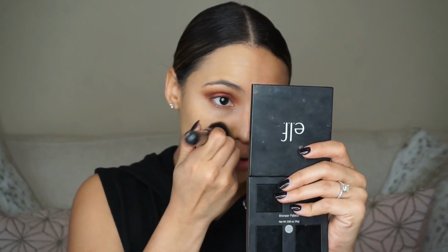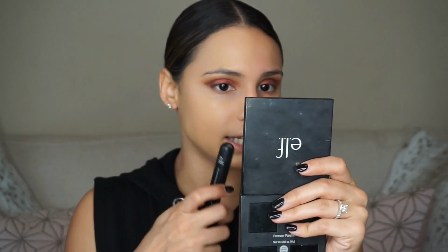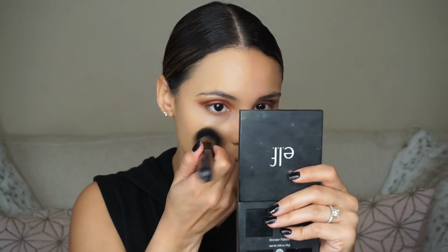Wow. This looks really, really good. I like this. So I feel like it did help my pores a bit instantly. Like, I already see it. It did kind of help my pores a little bit right here. I mean, I can still see my pores when I look closely, but it did kind of help to conceal my pores a bit and make them look a little bit smaller.